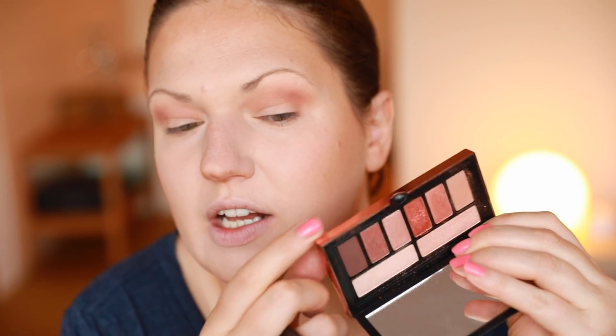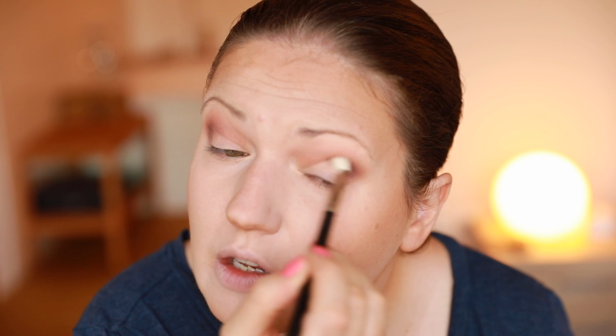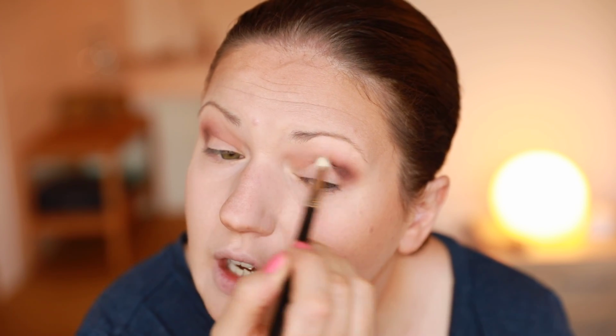So I'm going to go in with this deeper color here, which is this deep brown shade. These eyeshadows are really pigmented, so the quality is really, really good on this palette. I have tried, I think, one of the other Cover Shop palettes, and I wasn't really into it, but the pigmentation here is really good.